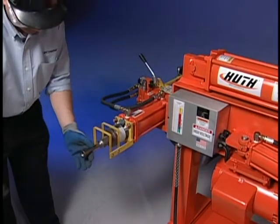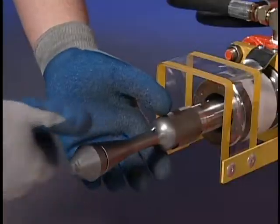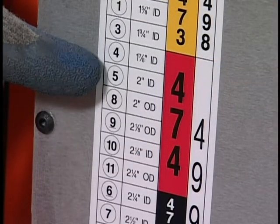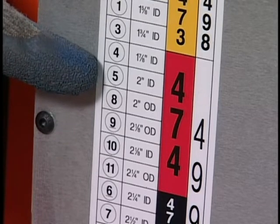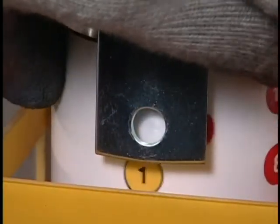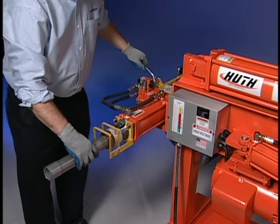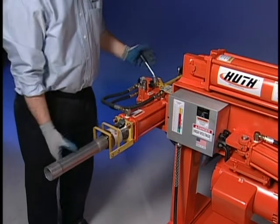Next, we will be expanding a 2-inch outside diameter pipe to a 2-inch inside diameter. The larger 499 arbor tip is required for this expansion. Locate 2-inch inside diameter on the expanding chart. The chart indicates that a red 474 segment is needed with a setting of 5. Install the red 474 segment set. Dial in the adjustable collar until the red 5 lines up in the bullseye. Insert your pipe to the base of the segment set and expand. Again, engage the control and rotate to get an even expansion.